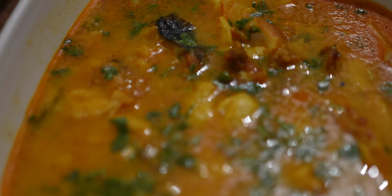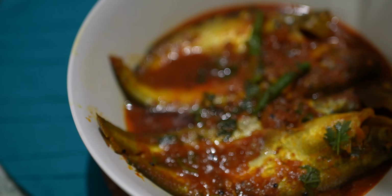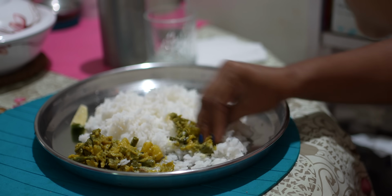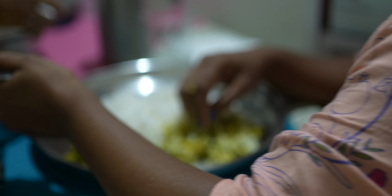It's the next day and for lunch there was kochu diye macher matha, borboti shorshe papda macher jhal. Let me show you how it is done.